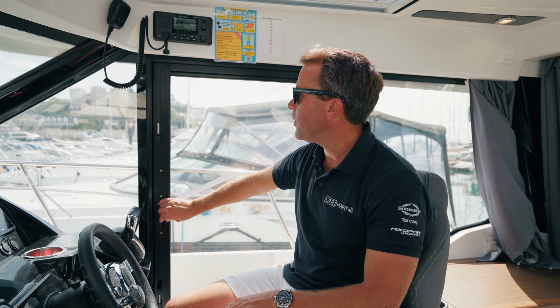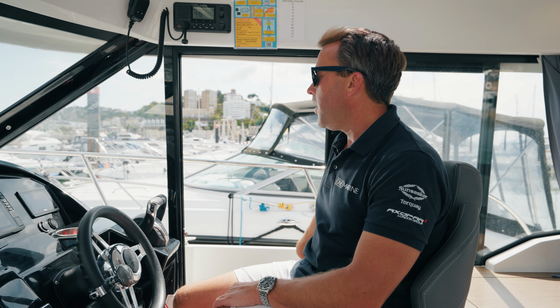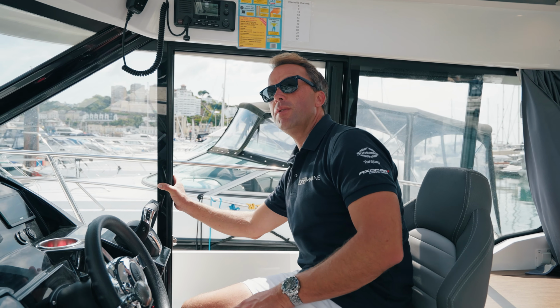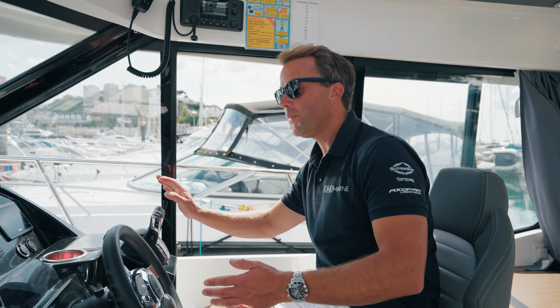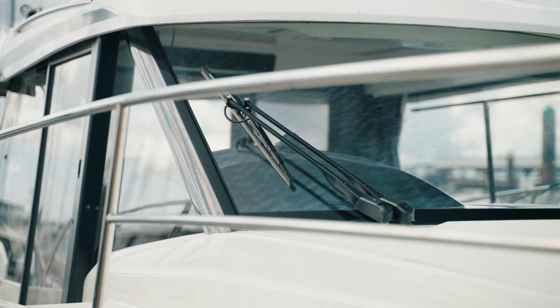You'll see at the helm here we've got a huge door which you can open so easily, and this is perfect for when you're manoeuvring. If you're talking to your crew, you could actually easily manoeuvre this boat single-handedly with that bow and stern thruster, the twin engines. You could easily get a line onto that cleat, that midships cleat, on your own.